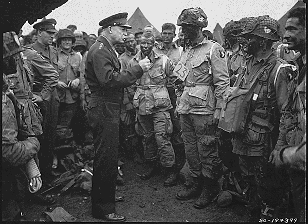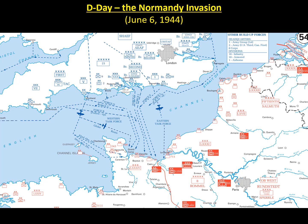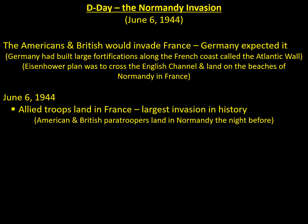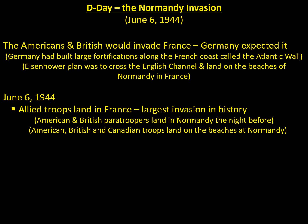Here we see a picture of Eisenhower the night before talking to members of the 101st Airborne, the Screaming Eagles, before they parachuted into France. The plan was to cross from England, across the English Channel, and land on the beaches at Normandy. So on June 6, 1944, Allied troops land in France. This is the largest invasion of history. The night before, American and British paratroopers land in Normandy. American, British, and Canadian troops land on beaches at Normandy.